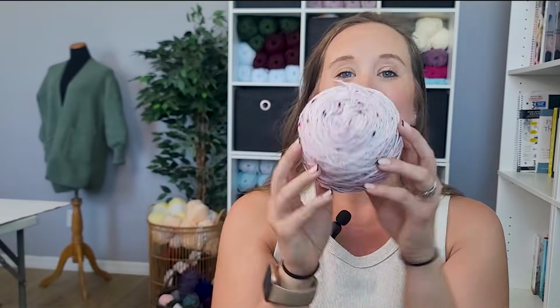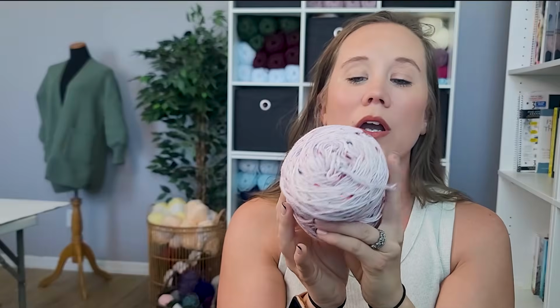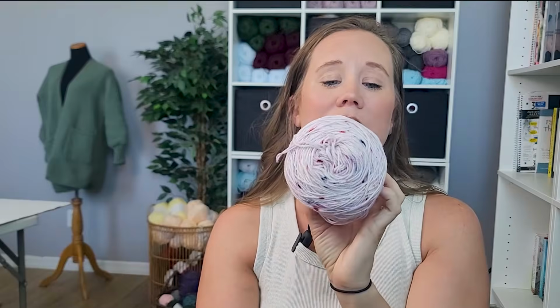All right, coming in at number 7 is another fingering weight yarn. I don't have a hank of it. It comes in a hank like the Oasis. But this is We Crochet's Hawthorne. This is their speckled version, but they have different versions. They have a kettle dye, speckled, maybe a tonal. I can't remember, but they have all different kinds of this Hawthorne fingering yarn. This yarn is 80% fine superwash Highland wool and 20% nylon. So it's got some nice sturdy nylon in it, and it has that wool, and it is just lovely.